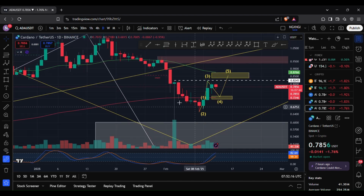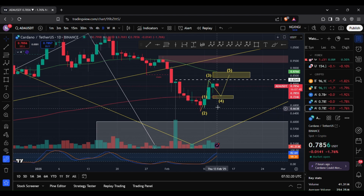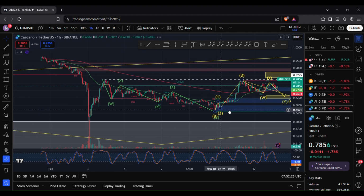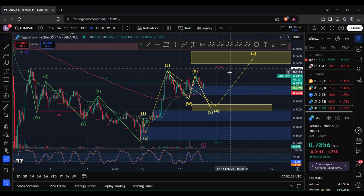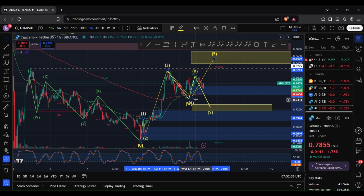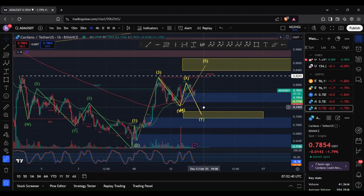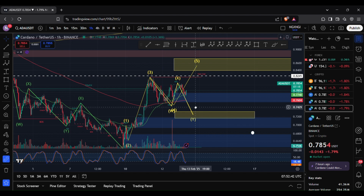It's just something worth keeping an eye on, just so, should we retest these levels, you're not going to be surprised. And so, yeah, that's just my update on the price of Cardano ADA. Once again, I am anticipating that we are in a wave 5. However, we shouldn't rule out this scenario playing out where we could potentially see a deeper move on our wave 4. And so, yeah, that's just my quick update on the price of Cardano ADA.